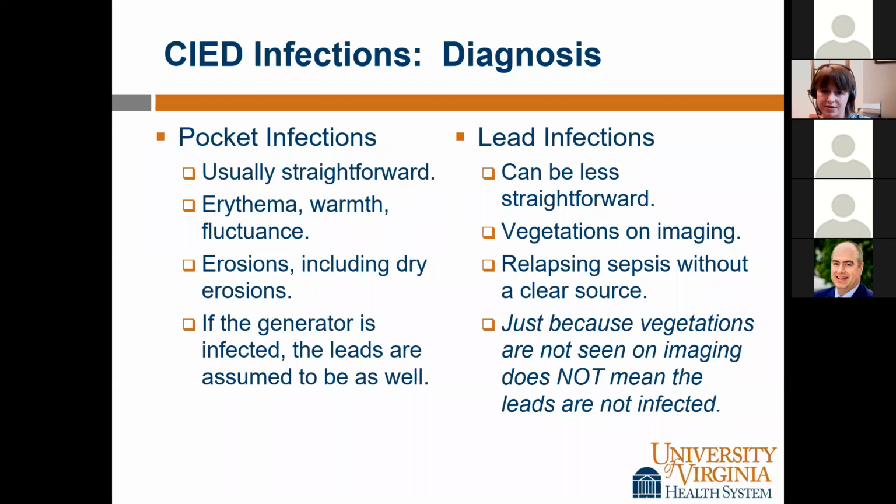So diagnosis. How do we diagnose these? Pocket infections tend to be very straightforward. The patients have erythema, warmth, and fluctuance. Erosions, including dry erosions, are by definition infected. So even if there's no pus coming out, even if it just looks like the lead or the generator eroded through, if it's communicating with the wider world, it is considered to be infected.